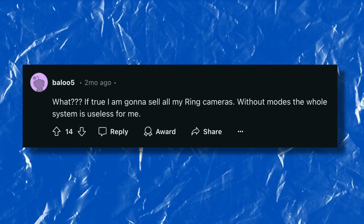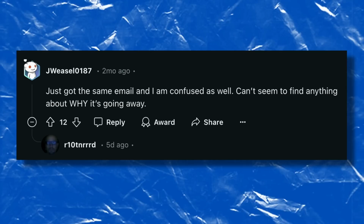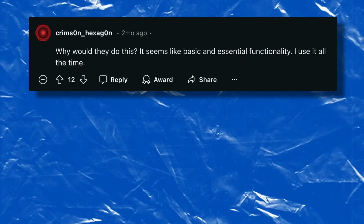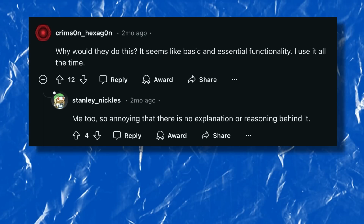Without modes, the whole system is useless for me. I agree. Just got the same email. I am confused as hell. Can't seem to find anything about why it's going away. Somebody says, because increased revenues. Why would they do this? It seems like basic and essential functionality. I use it all the time. Me too. So annoying that there is no explanation or reasoning behind it.